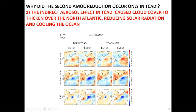Shown here are the differences between TCADI and TCAD, the run without the indirect effect, and between TCADI and NINT, which also had no indirect effect. In terms of total cloud cover, these are the years prior to the circulation reduction. TCADI had increases both in cloud cover and cloud optical thickness, and the net solar radiation at the top of the atmosphere and at the surface was reduced relative to both runs, and the SSTs cooled. Less solar radiation reaching the surface, cooler conditions.